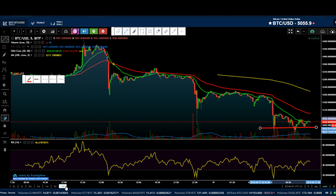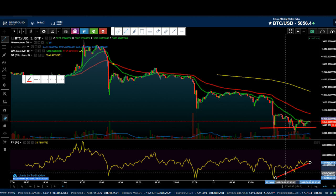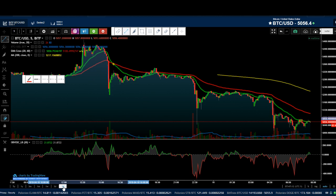So let's zoom right into the 5-minute view, which is kind of crazy, but there are things that this will show us in the oversold territory, and that we have a divergence here at this little spot is interesting. We'll just take note of it.